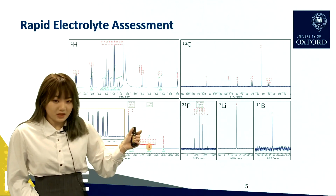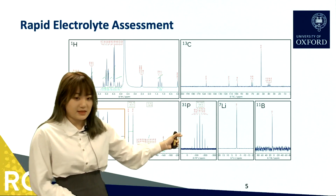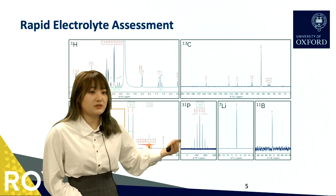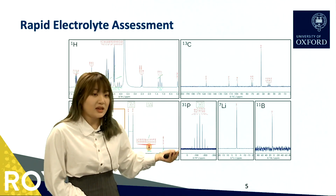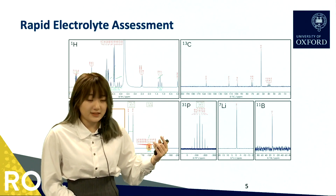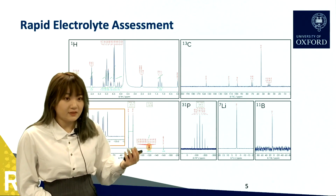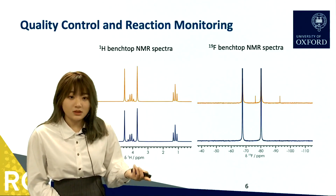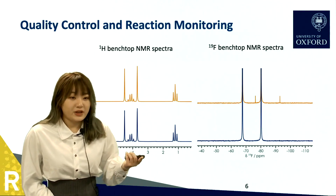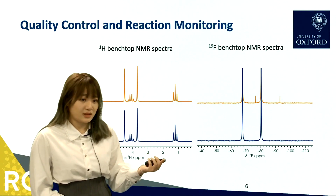We can tell from the spectra that the spacing of the doublet and the septet are the same, so we can safely say that the 2 nuclei are coupling to each other, and this is characteristic of hexafluorophosphate, which is a very commonly used anion in electrolytes. Also, the broadband feature can help us detect the degradation products in the electrolyte over time.